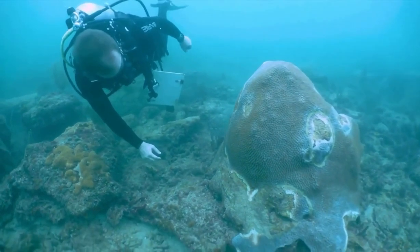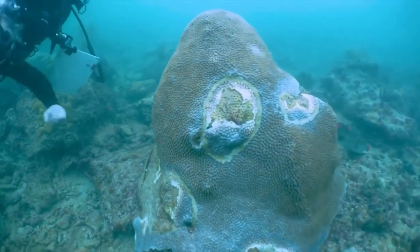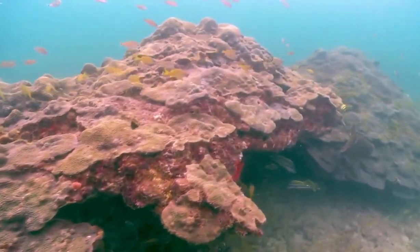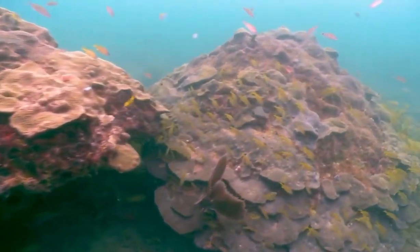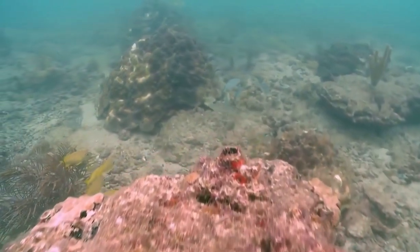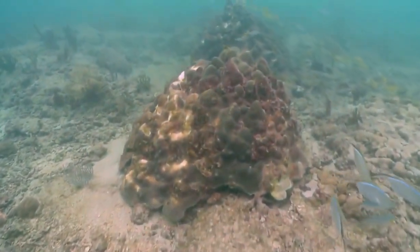While studying the underwater topography, Brian discovered nearly 300 giant boulder corals that are over 6 feet in diameter, estimated to be up to 300 years old. About half of them are dead, and we don't know when they died. Could have been previous stress events, could have been early in the century or just a few years ago.